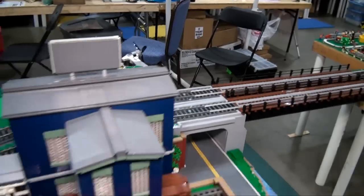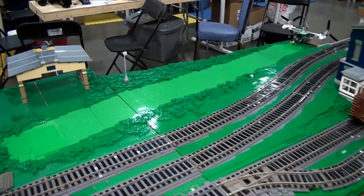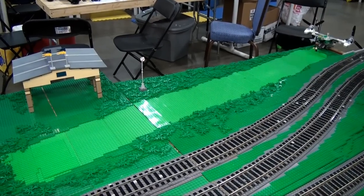And then coming along here, we have a nice little airfield. You can see that it's indicated by the bright light green versus the normal green. So a nice little thoughtful build there.